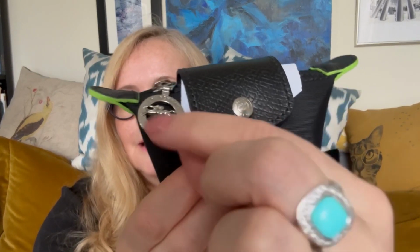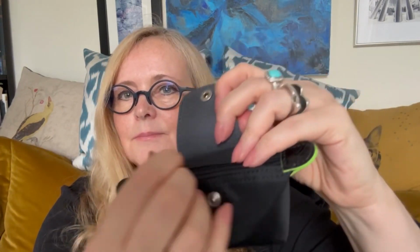I use them in my handbag. I obviously haven't used this one yet, or this one, but I've got another one in my work handbag at the moment, where I've got little glasses wipes, lipstick and things like that. And I just like the little hardware, isn't it lovely? And you've got the little button there. Let's just take that off. You then have a zip which goes across, and this is leather, by the way. You've got a zip, and it's quite roomy, isn't it?